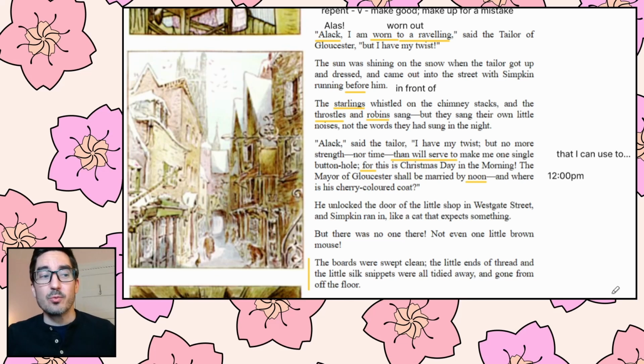The boards were swept clean. The little ends of thread and the little silk snippets were all tidied away and gone from off the floor.